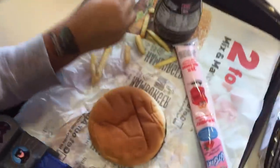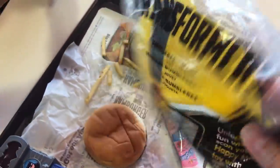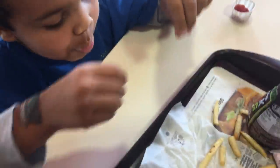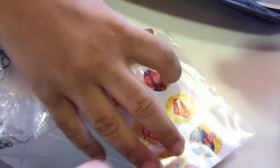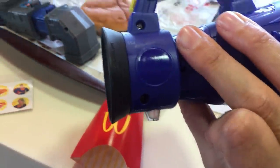And then we got one more toy. It was a Bumblebee Transformer mask. It was just an extra one that they threw in, which is cool. We're gonna open it. What stickers do you want to put on? Look, this one came with these stickers. So we have to decide which stickers we're going to use. There's Superman. Which ones do you want to use? I think you could put two on this one. This one has a spot for one, and then it has a spot for the second one.